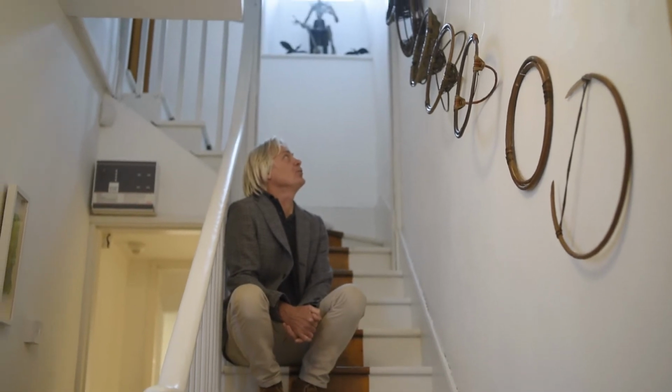So this, to me, I suppose, is a really good example of traditional craft, and how, looking at traditional craft throughout the whole of the process, you can end up with objects which, in some ways, the very first piece here, which is almost like a sickle, is just as fascinating as the finished basket right at the top of the stairs.